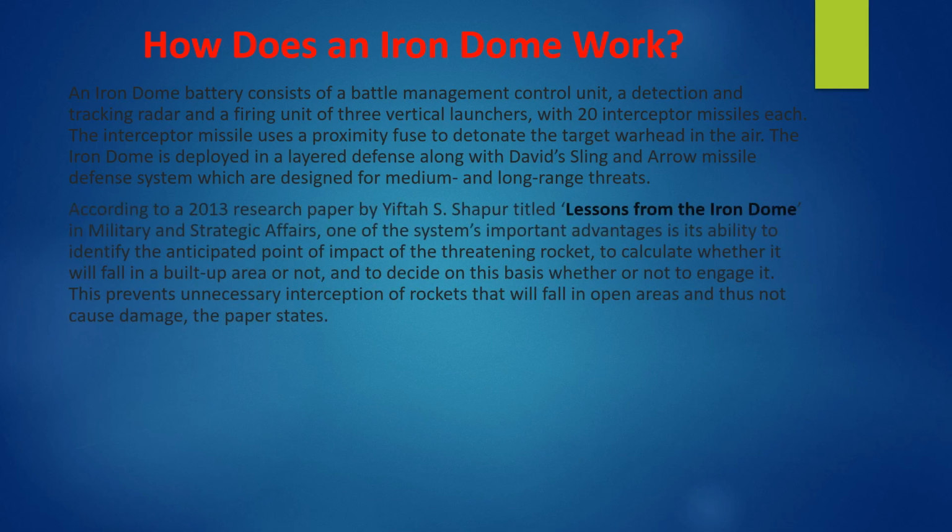According to a 2013 research paper by Yitzhak Shapir titled "Lessons from the Iron Dome" in Military and Strategic Affairs, one of the system's important advantages is its ability to identify the anticipated point of impact of the threatening rocket, to calculate whether it will fall in a built-up area or not, and to decide on this basis whether or not to engage it. This prevents unnecessary interception of rockets that will fall in open areas and do not cause damage, the paper states.